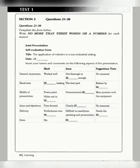Before you hear the rest of the conversation, you'll have some time to look at questions 27 to 30.